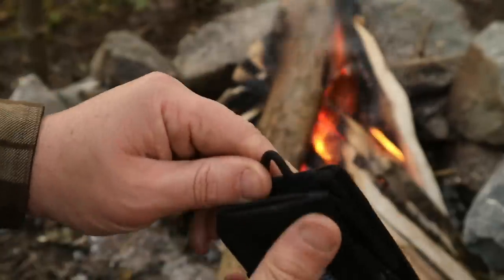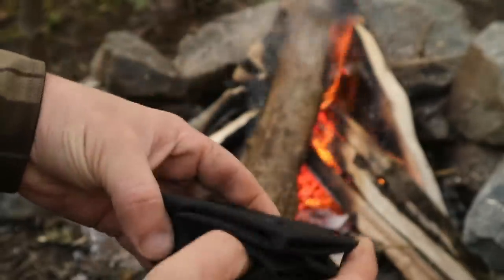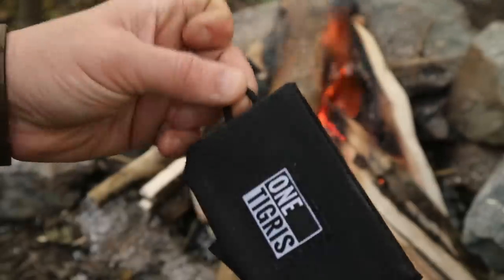One Tigress do a lot of dog-related products. This is the only one that really relates to me. Yeah, good little thing. It's tiny compared to my other one. And of course you can use it as a water bowl, washing up, whatever you want to do in camp, or as a dog bowl.